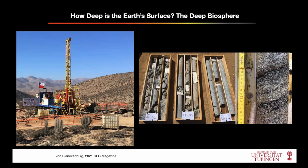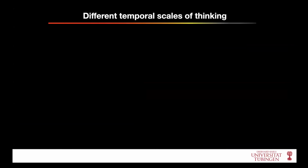And these are most likely being driven by bacteria at these depths here. So it's not only on the small and large horizontal scales, but also on vertical scales that, decades ago, were unthinkable that the biosphere would be relevant at these different depths here. This brings me then to highlighting different temporal scales of thinking.